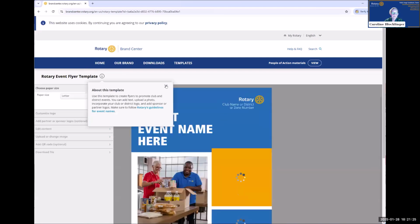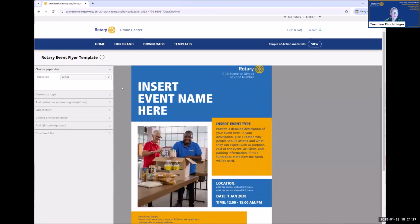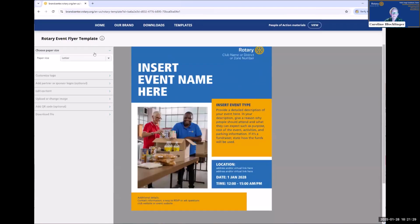There is a little display, whatever. And here I'm clicking on this. I have an option of letter or A4. A4 is usually for European companies or European countries. If you give me a moment, I'm getting back on my settlement and I actually know what I'm talking about, I just have to settle down. But pick the letter, because that's 8.5 by 11.